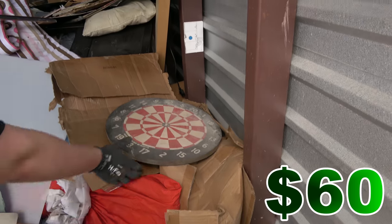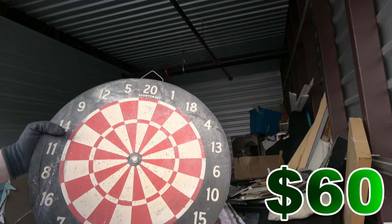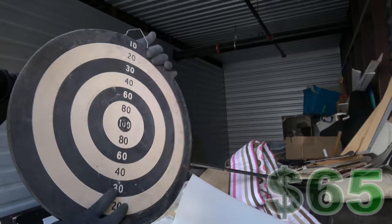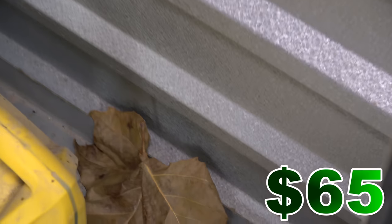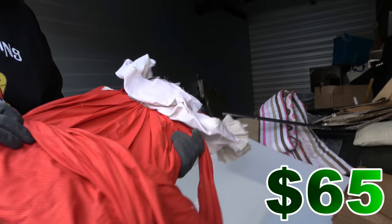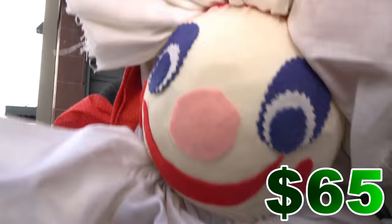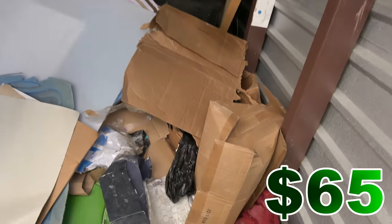Look at that dartboard. Made in England by Scots. I mean, that's a real one. You can see all the little holes where the darts have gone in. Oh, look at that. No actual darts, but if we actually find darts in here, you know it's going down. A leaf. A what? A leaf. Yes. Let's see here. What is this? That's creepy. Creepy clown thing. That's pretty creepy. So cool.